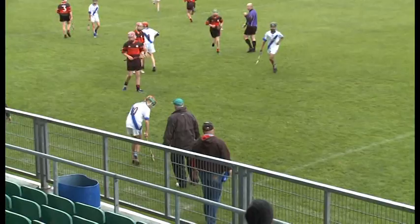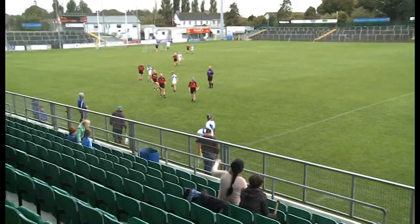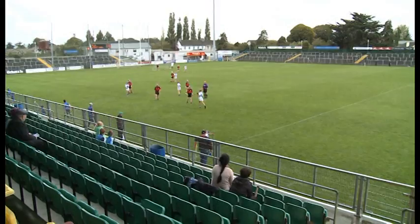It's 1-1. 15 minutes gone in the second half. There's 10 minutes left. The game is not gone yet, but we just need to settle down, get a score, and then the heads will lift again.